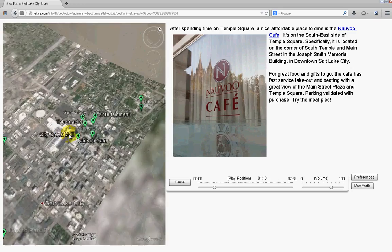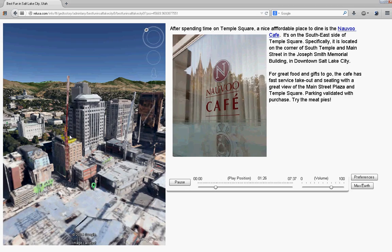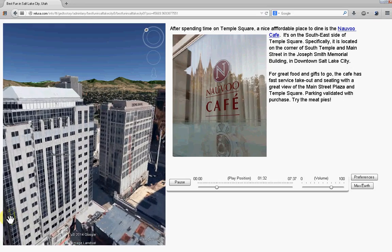After spending time on Temple Square, a nice, affordable place to dine is the Nauvoo Cafe. It is on the southeast side of Temple Square. Try the meat pies.